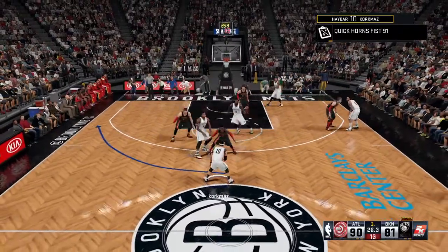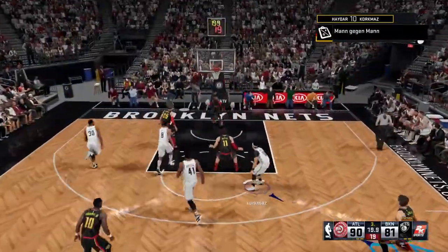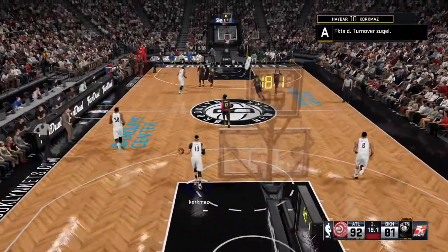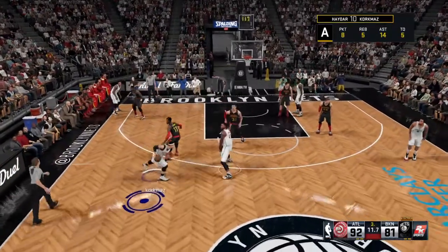Move the ball. 26 seconds left in the third quarter. And they're on the break. And that one's good. Schroeder. And now an 11-point Hawks lead. Agility leads to thievery there as he's got his hand in there to get the steal. Intelligent play to immediately start the break.